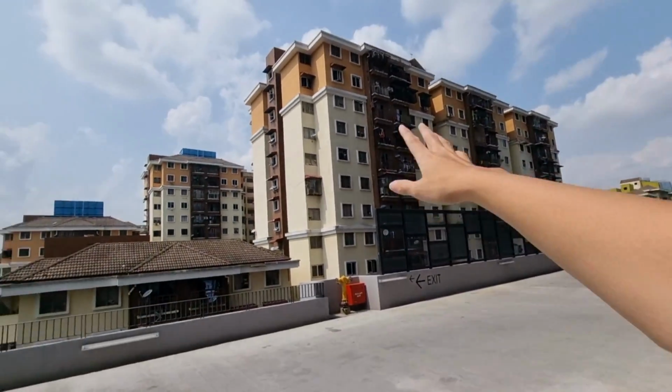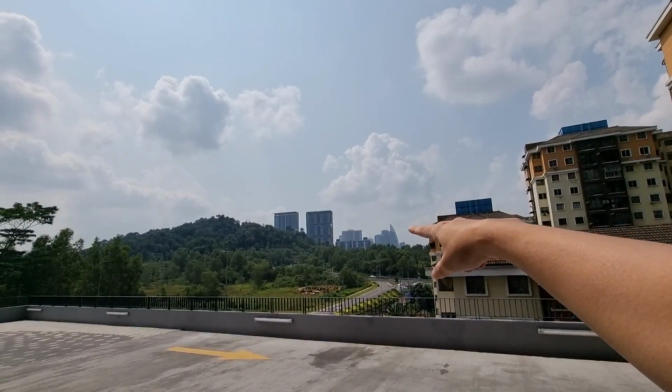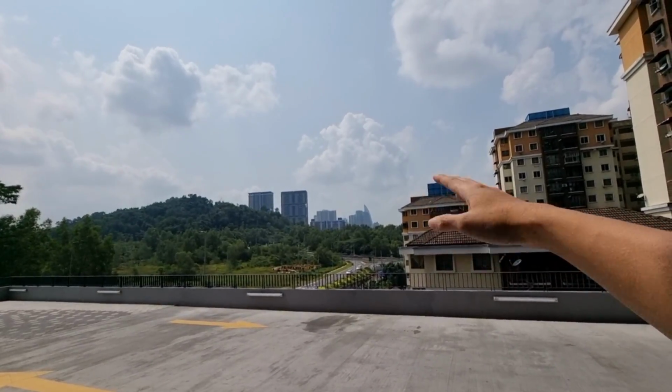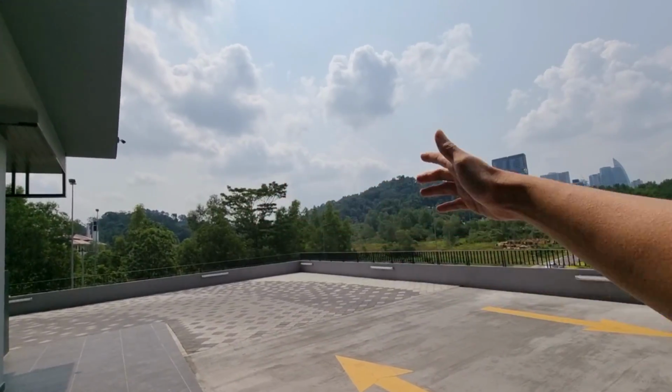This side is the apartment Pantai, then this side is towards the Sequoia and Inwood, and also you can see a bit of Goodwood behind the blue color building. I think the Police apartment is over there. Then this direction is Bangsar South, where you can see the Menara TM over there. So this part is actually Bukit Kasing.